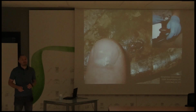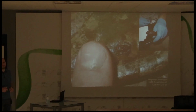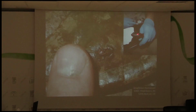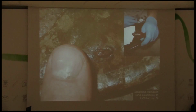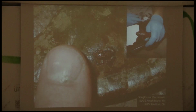Sister species, Sooglossus thomasseti, as you can see, this is much, much larger. Snout-vent length about 6 times the size of Sooglossus seychellensis. Interestingly, and some of you may be aware of this already, quite often even the larger anuran species still have very small offspring, and these are directly comparable to the size of Sooglossus seychellensis offspring as well.